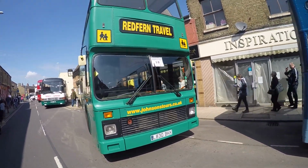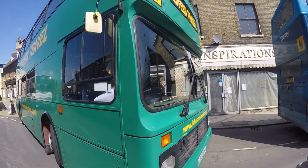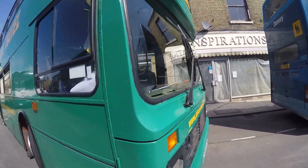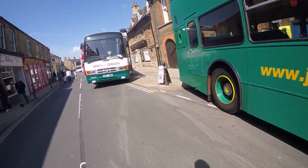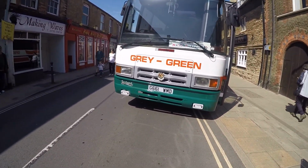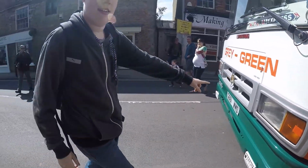It looks like it's Northern Counties Palatine 1, probably on the Leyland Olympian, Volvo Olympian chassis. And there's its registration. Good spot, Josh. Ex-Stagecoach, nice seating. Here's a National Express, probably. It's a Grey-Green Leyland vehicle.